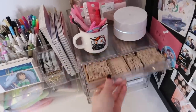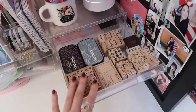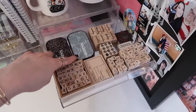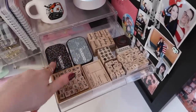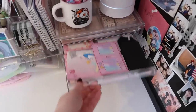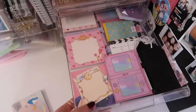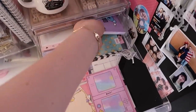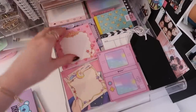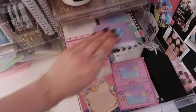And then in these drawers, the first drawer, ow, did you hear that? The first drawer, oh my gosh, that is not possible. The first drawer I have these stamps and some ink pads, but I actually need to get some more ink pads because these aren't opaque enough for me. But anyway, so yeah, I have some stamps in there. Then the next drawer has a lot of my notepads. I like to use these in my journals and stuff. Oh my goodness, that was folded. So yeah, a lot of cool notepads in here. You may recognize some because I've definitely included them in stationery hauls and journal spreads and stuff.